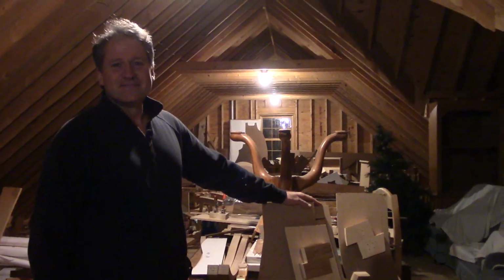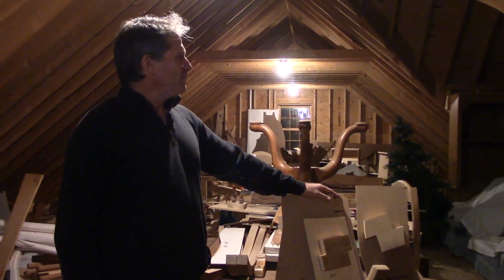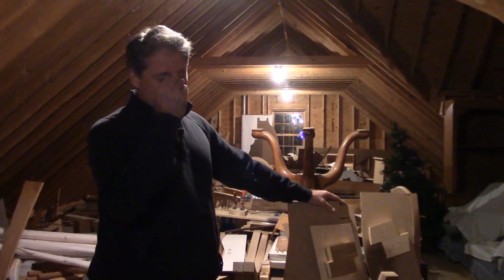Richard suggests just building some shelves and labeling things so that you can find them when needed. Yes, Richard, I love that idea. Yeah, Richard, that is a great idea.